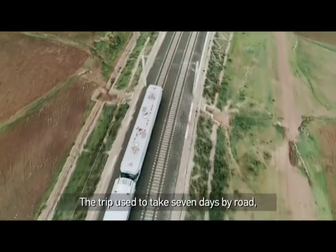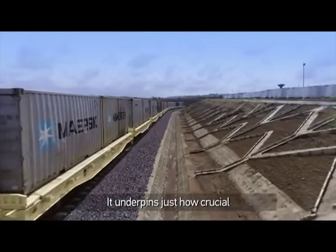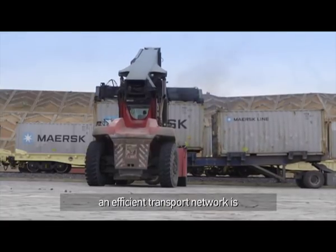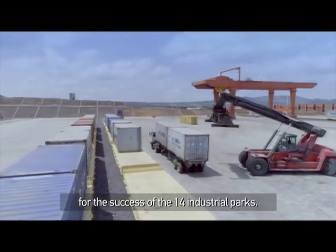The Addis Ababa-Djibouti Railway stretches for 752 kilometers. The trip used to take 7 days by road, but is now only 10 hours by train. It underpins just how crucial an efficient transport network is for the success of the 14 industrial parks.